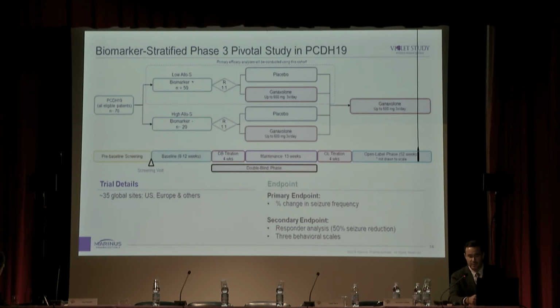Within each stratum, though, the same randomization scheme will apply, where they'd be randomized 1-to-1 to adjunctive ganaxolone or adjunctive placebo.